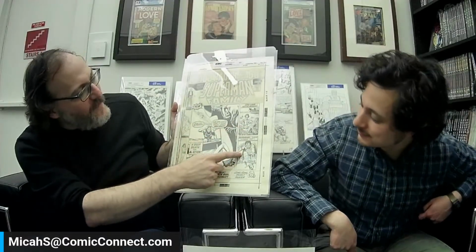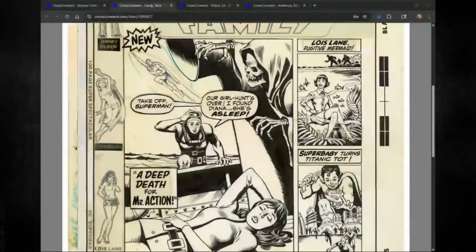I mean, comics are fun. It's just everything that you would love about a Hardy Superman cover. These ones get even more ridiculous. Yeah, I mean, Lois Lane, Fugitive Mermaid, Super Baby, Titanic Tot, and you got some Pete Ross and Lana Lang and all sorts of Supergirl, all sorts of fun stuff. Yeah, from the 70s when comics were fun, and death creeps behind every corner.